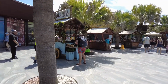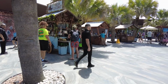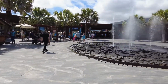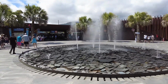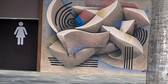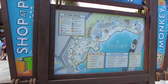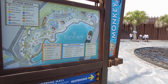We got some fresh coconuts here, beer, coffee. This pretty fountain that I just want to run in because it's really warm, like really warm. This is pretty cool artwork painted on the bathroom walls. Monkeyland tours.